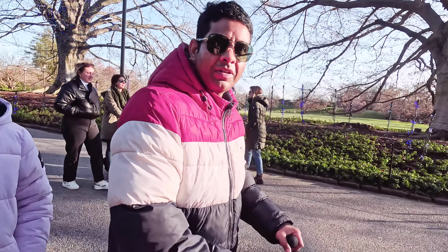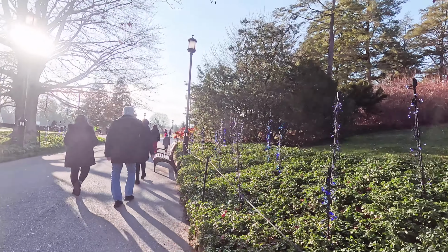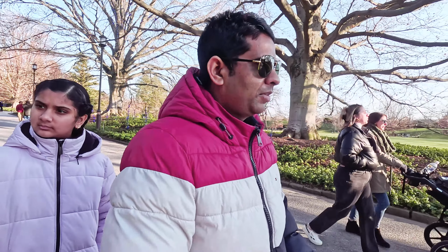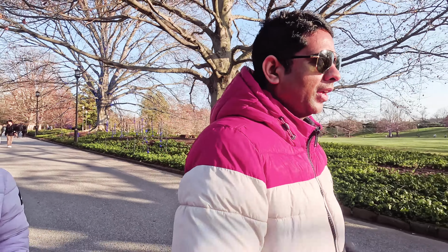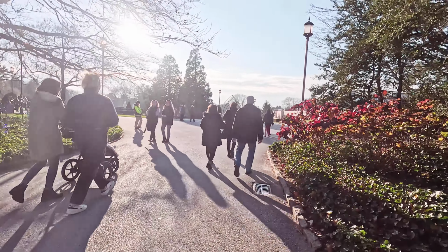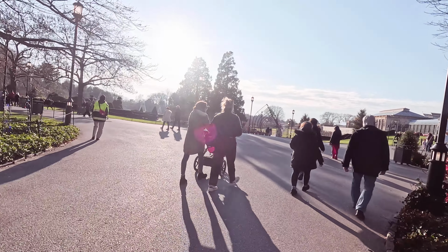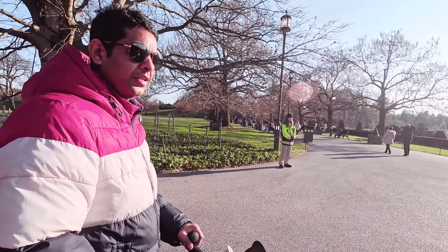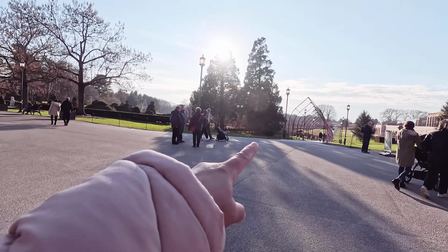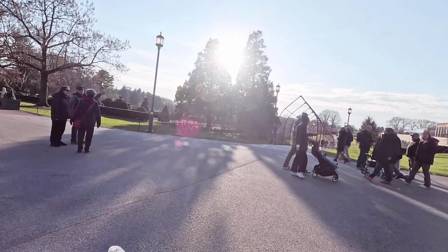Just to capture some beautiful sunny day here. Otherwise night would definitely be there, but it's time to capture some sunny days, with some people around, and how it looked before the lights. Right now it's looking simple. When it gets dark, they're gonna turn on the lights and it's gonna turn into a Christmas bonanza. This is the new thing that they did this time. It must be looking beautiful. They changed so many things over here.